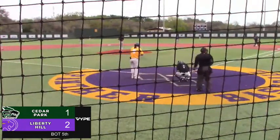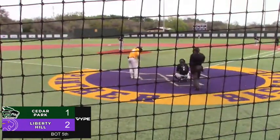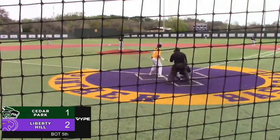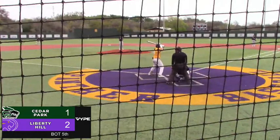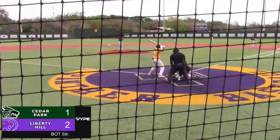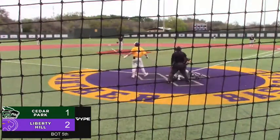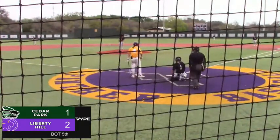Voth hitting that sac fly to score Cade Neuenschwander and give the Panthers this 2-1 lead. Colby DeMars now, right fielder, step into the plate. Reached on an error in the first.